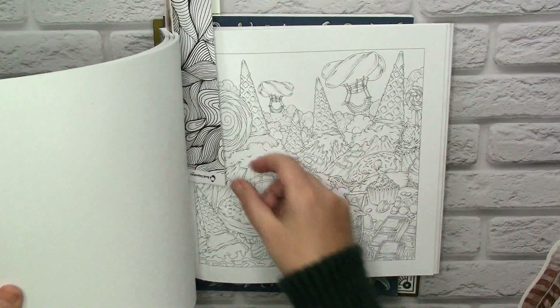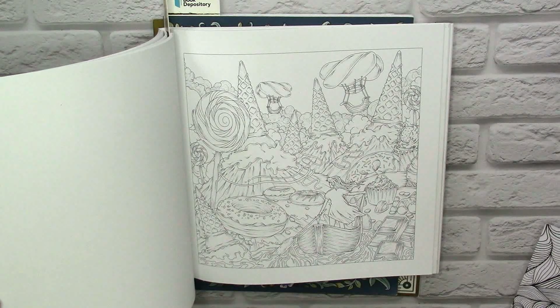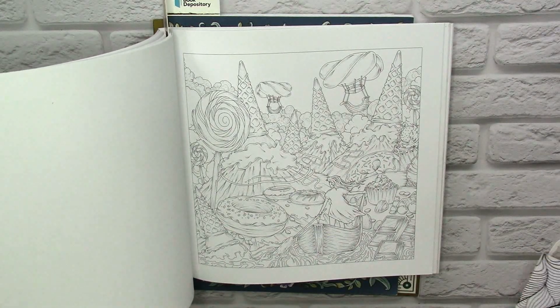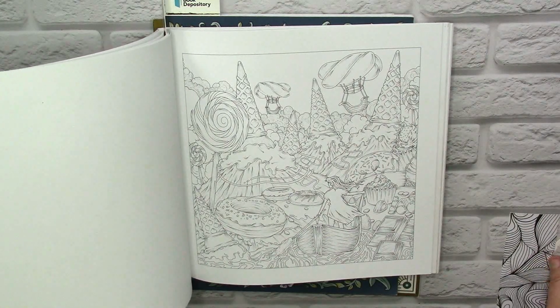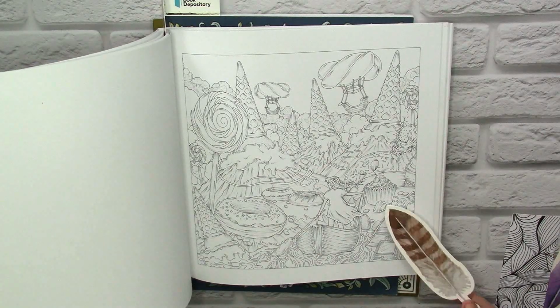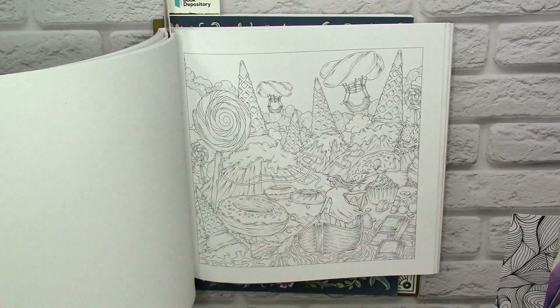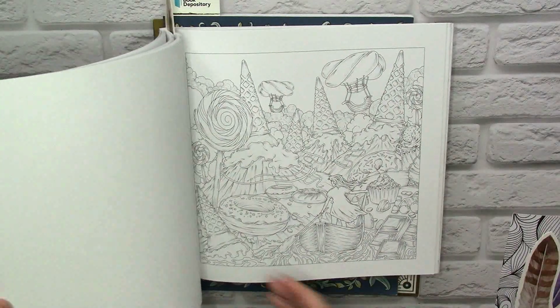Another one, I selected it simply because I have a sweet tooth, so when I have pictures with sweets where I can practice how to color things like marshmallow, like cakes or chocolate or waffle, lollipops, I always love such pictures.